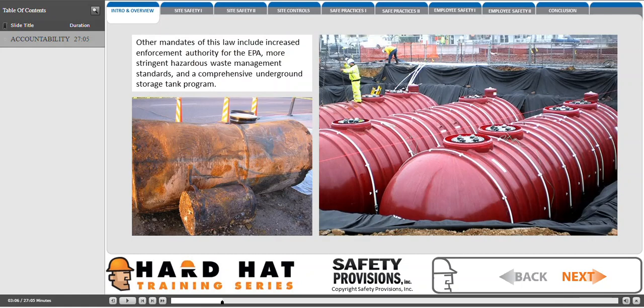Other mandates of this law include increased enforcement authority for the EPA, more stringent hazardous waste management standards, and a comprehensive underground storage tank program.